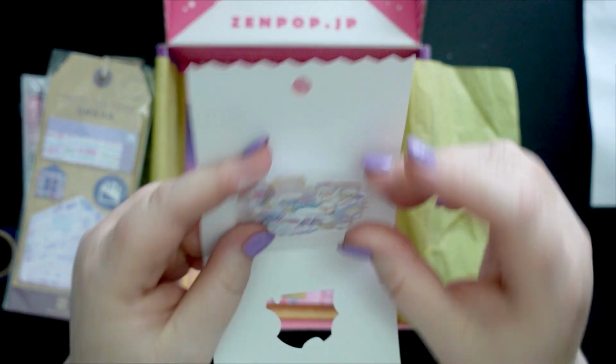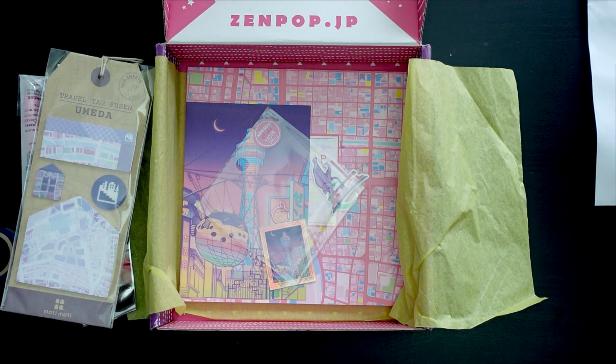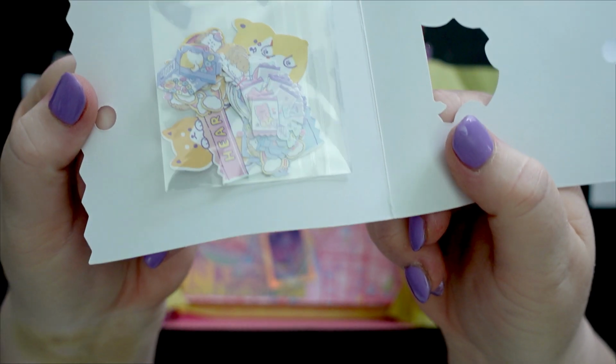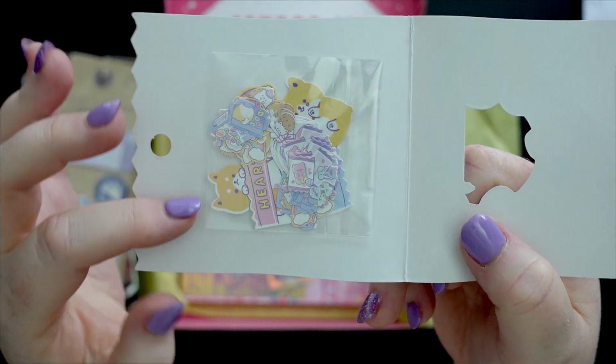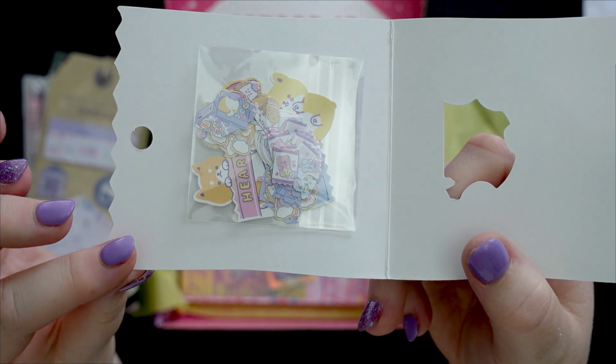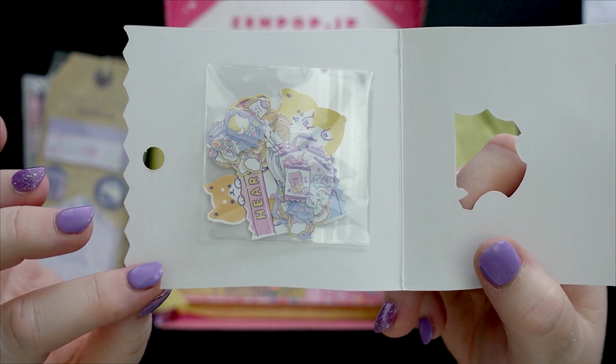Yep, and they always come sealed in the bag. So they look like they're quite tiny actually. You can see them through there. Like that's the size of one, so they're quite little, tiny little flakes. They're quite cute too.